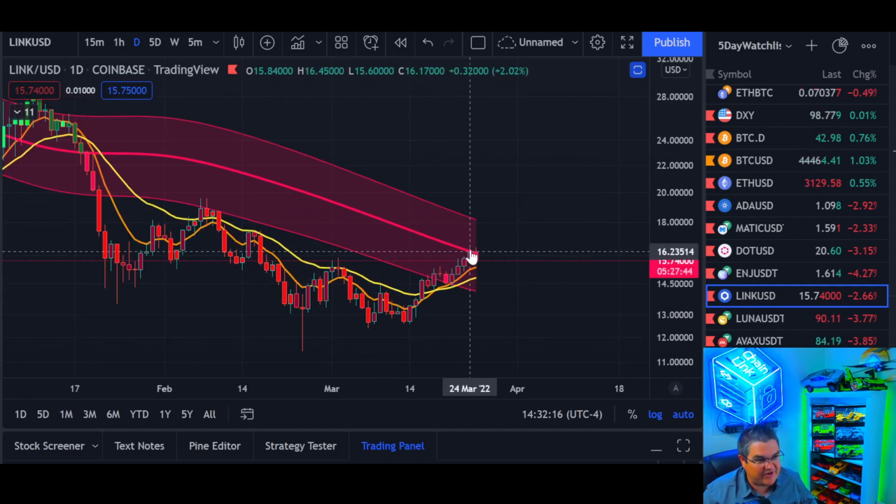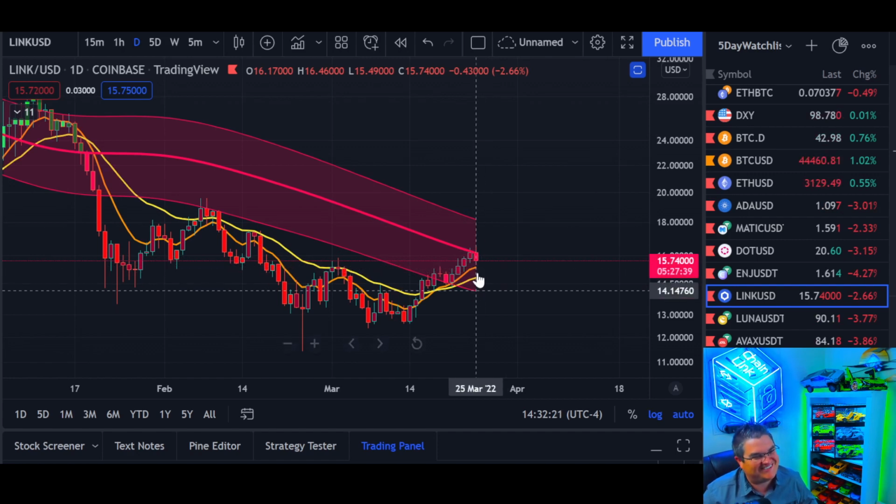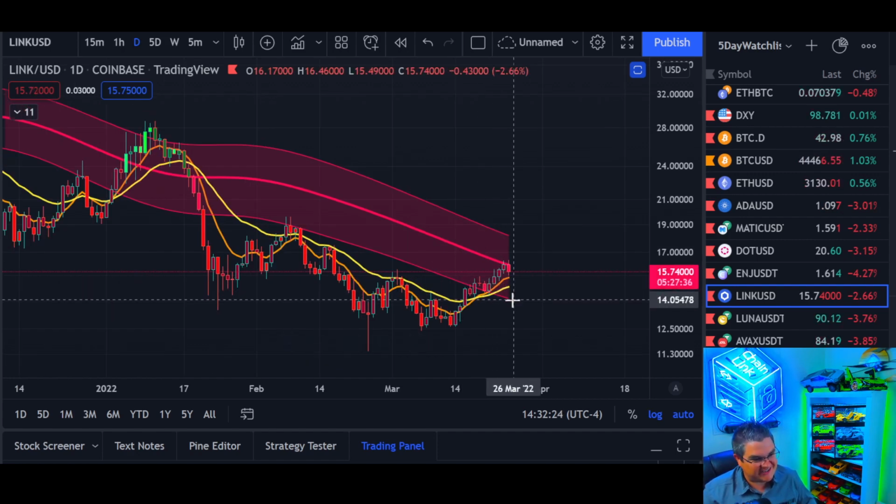Okay. So we're hitting our head right now on the median line. Crack myself up. Nobody else laughs. It's okay. I know there's crickets out there.